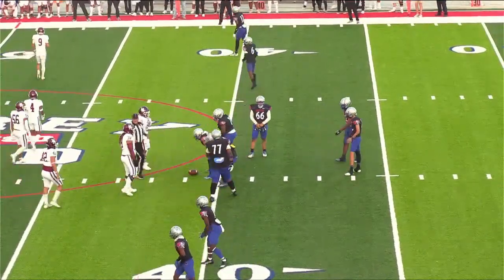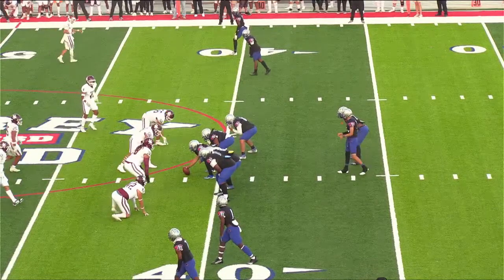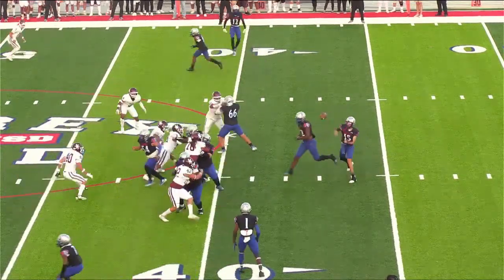Yeah. And that is a load run coming out of that backfield. He's a big boy and looks to be pretty shifty as well.